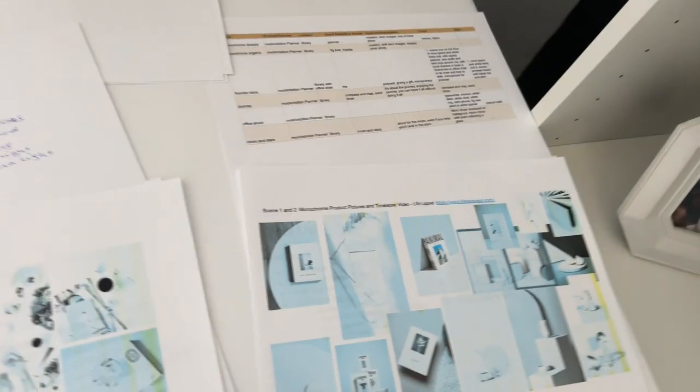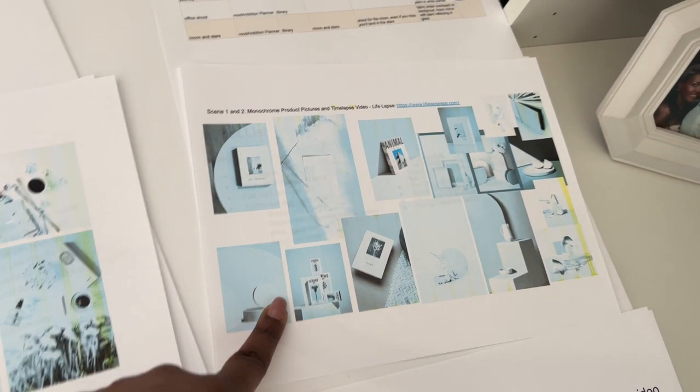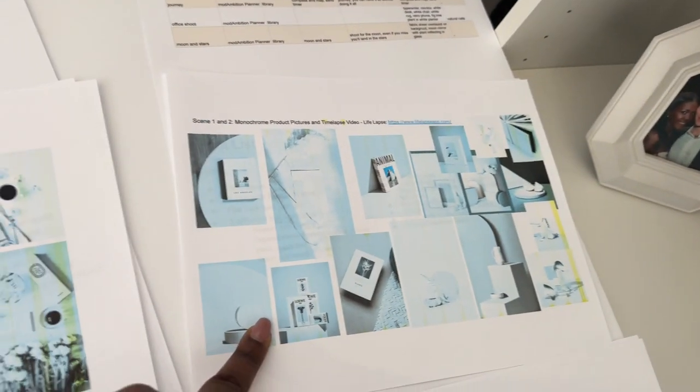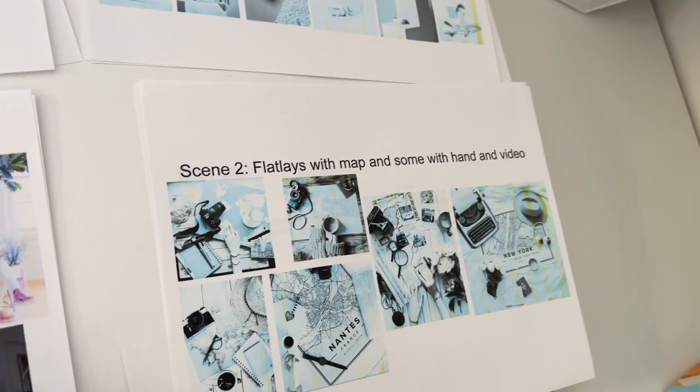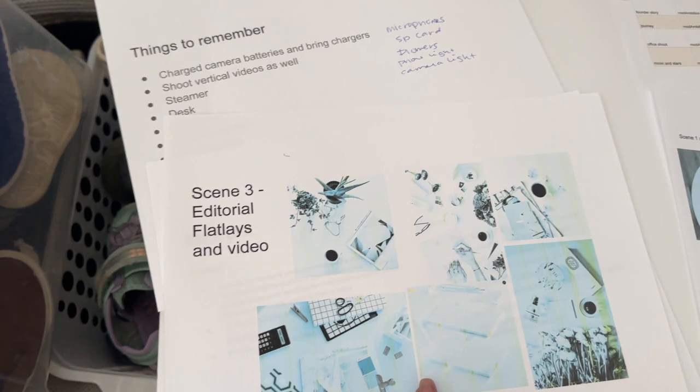But this is gonna be 2 different scenes. So the product photography, like with the monochrome background. If you saw my DIY brand shoot planning video, you can see these like in color, but those are the scenes that I'm gonna be doing today. So I'm just gonna get everything set up and then I'm gonna get started.